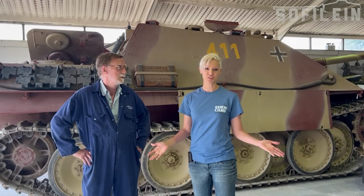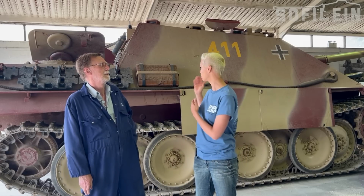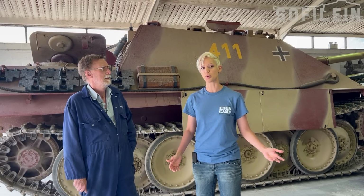So today my adventures have brought me to the Weald Foundation, and very fortunately they're in the middle of some maintenance on the gorgeous Jagdpanther that you see behind me. I know you guys are probably familiar with this one. If you've been to Jagdpanther Day, then you probably saw it running yourself.